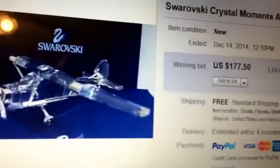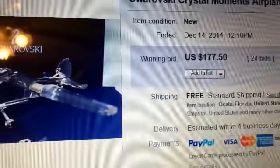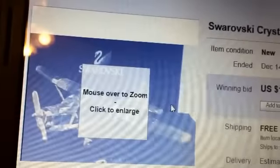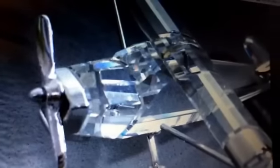Okay, this next item is a crystal airplane. It sold for $177.50. You may remember this in a previous sale video. I had another one of these, but this one is mint. My other one had some rough edges on it, and this one is mint. So it did really well. I want to watch for these. There's a good high demand on these kind of pieces.